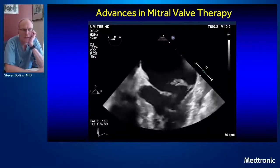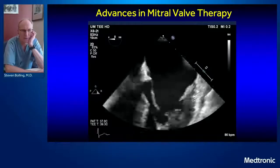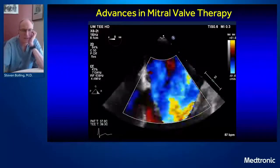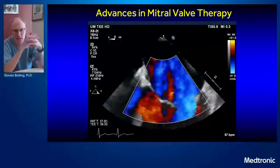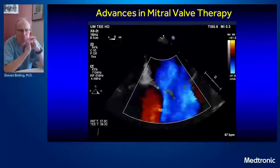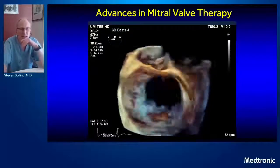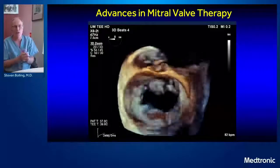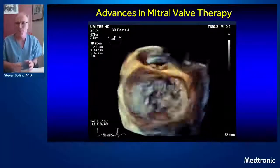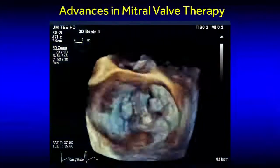So again, this is a very classic posterior leaflet rupture. She has flail cords in here. So there's a lot of ways to fix this. You can see, I think she has at least 4+ MR. She's got an enormous amount of mitral regurgitation. And you can see on 3D, and I find 3D helpful in making nice slides. I don't think it's very helpful in terms of thinking about the operation because I think the 2D is, but really it gives us a lot of pretty pictures.